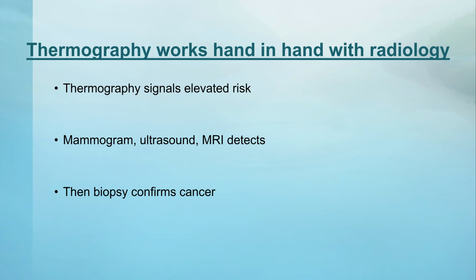Thermography works hand in hand with radiology. Working hand in hand with any other kind of radiological assessment you might get, thermography is signaling elevated risk, but a mammogram, ultrasound, or MRI is going to detect and say, okay, this looks like cancer. But the biopsy is the only way to confirm if you have cancer, regardless of what the mammogram said, so they're going to send you for the biopsy next. The biopsy takes a piece of tissue out and analyzes it to determine if that tumor they found is cancer. So we're not making that determination, but we're giving information that can show there's an elevated risk. Not any one of these tests is really diagnosing you. They're giving you information so that you can take the next step forward and get to the bottom of things.